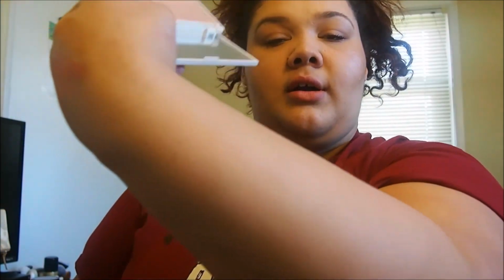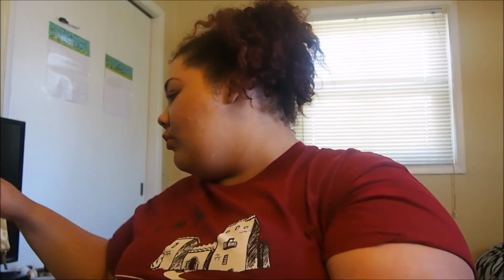Here these are, I don't know if you can see them, but these are actually really nice highlights. They're pretty intense, but they can also be sheared down to be more natural.